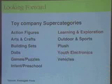Okay, I mentioned to you a number of super categories within the toy industry: learning and exploration, and youth electronics. These kind of one laptop per child and what's going on within gaming, and the larger numbers we're seeing in the toy industry, I think says a lot of great things for these categories in general, but specifically learning and exploration.